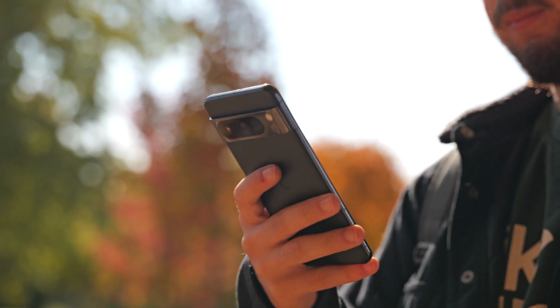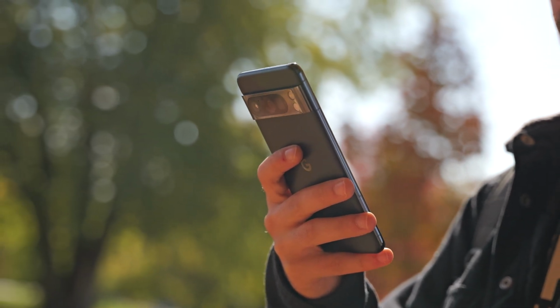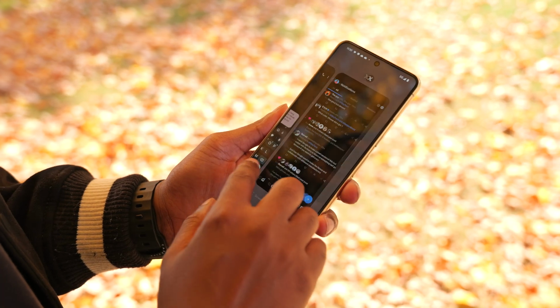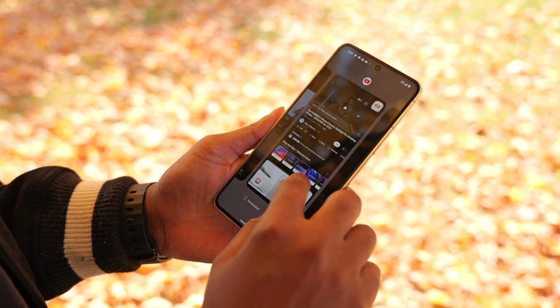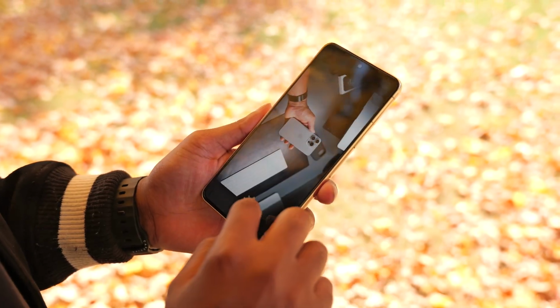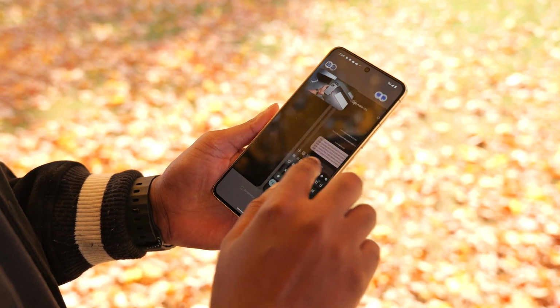Using the stock Android experience the Pixel 8 Pro gave me made me fall in love with Android all over again. I appreciated the clean and very focused interface. I loved all of the AI features like call screening and having the ability to change the sky in my photos to make them look like they were taken at a different time of day. And overall, I really liked how fluid and snappy the Pixel 8 Pro was to use.